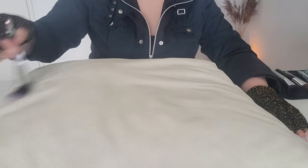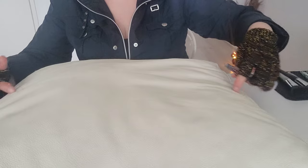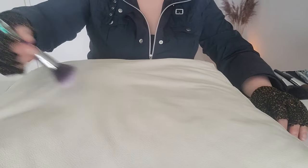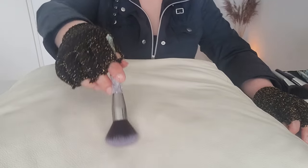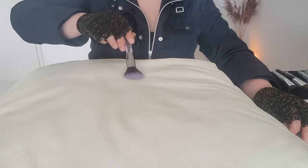We're going from the outside to the inside, like so. Sides. But it's just enough to not be too ticklish. And from the top to the bottom. Very good.